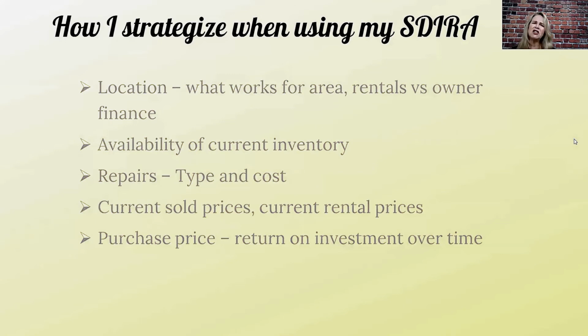Now, how do I strategize when I'm using my self-directed IRA? When I come across properties, I don't automatically go, whoa, I'm going to use my self-directed IRA. So I go through my steps. The first one, of course, is location. And then I look at the availability of current inventory. Now, remember, I said I like my strategy to be owner finance. So I want to know what my competition is, with owner finance, I'm holding the note on the property.